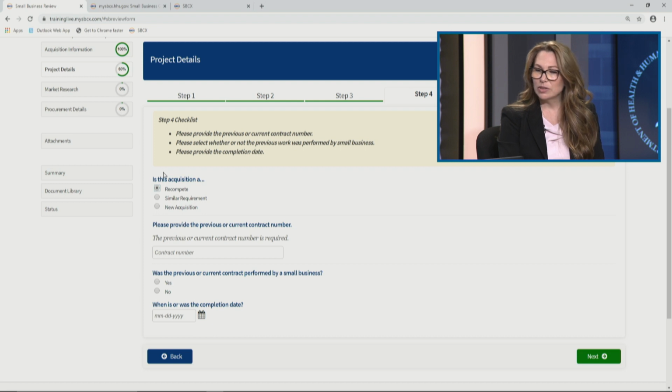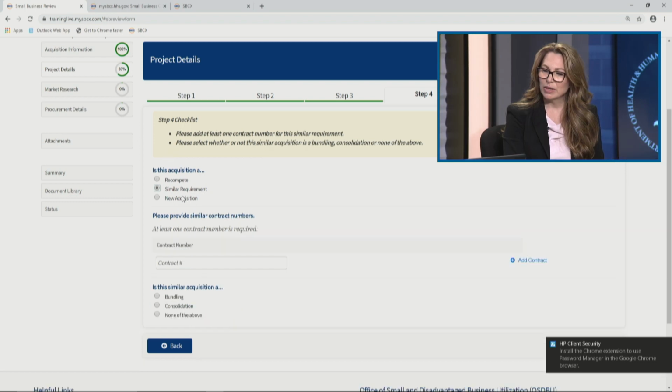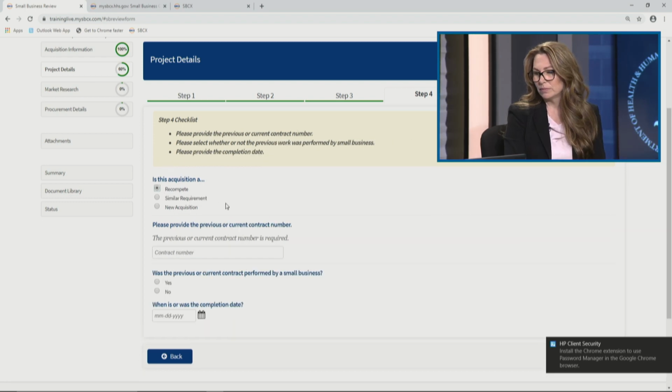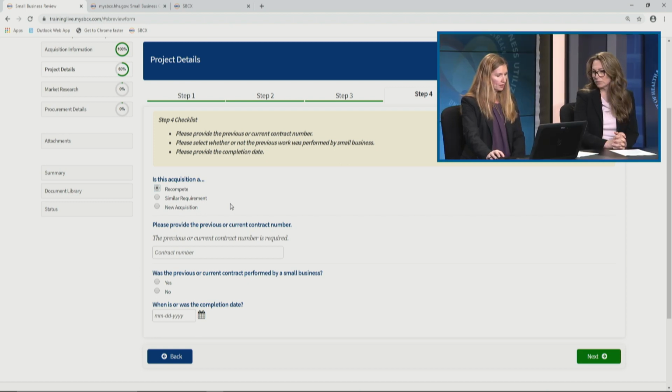So now I noticed that you left something blank in the project details. I just got to step 4, and now it's asking me if this acquisition is a recompete, similar requirement, or new acquisition. This is where you're going to start seeing some of the rules. Based on some of the choices you make here, it's going to take you down different pathways. If I select a recompete, it's asking me to provide the previous or current contract number, whether this was performed by a small business, and what the completion date was.